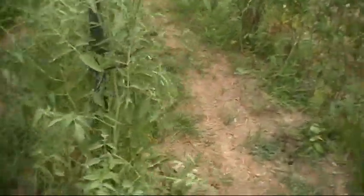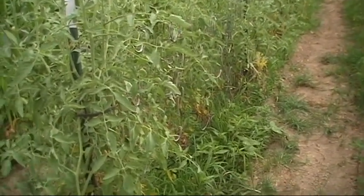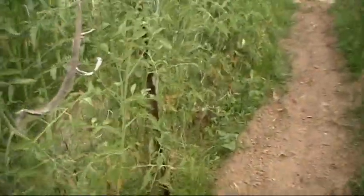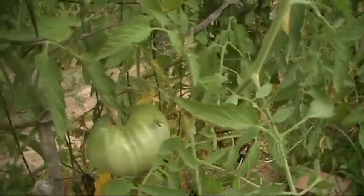These are our heirloom tomatoes. I think I made the video about planting these. I plant them sideways. I lay them down when I plant them. But it hasn't hurt them at all. The reason I'm going up the row here, I got a tomato to show you. There's a couple of them in here. That's a good size green tomato.